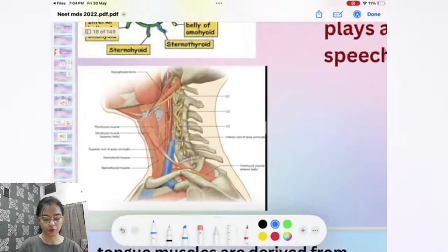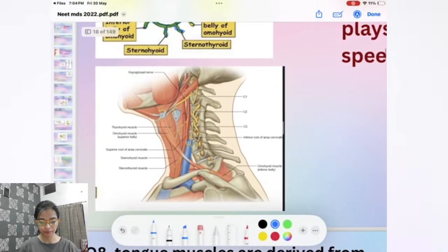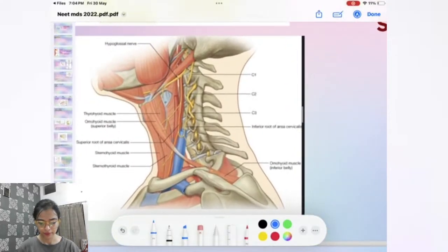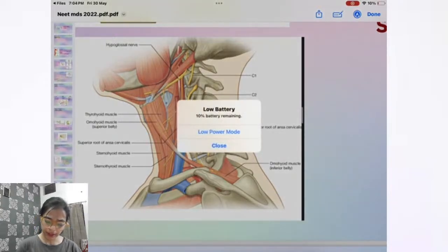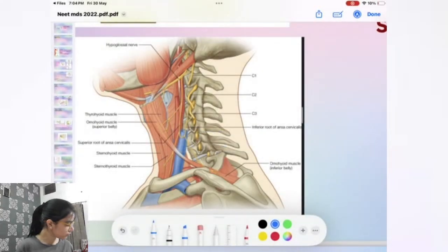Let us also view from this view. Let me zoom the diagram, it is not more clear. Okay, here, can you see this loop here?